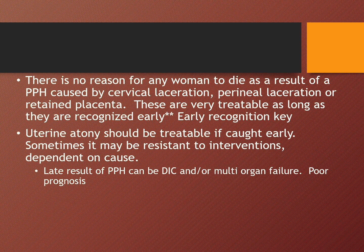You also need to think about a late result of a postpartum hemorrhage, because postpartum hemorrhages will start snowballing, and then it can lead into DIC. Remember, DIC is when all of your clotting factors fail. So you're just bleeding everywhere. You can't stop it, nothing will clot. And it can end in multi-organ failure with a poor prognosis.